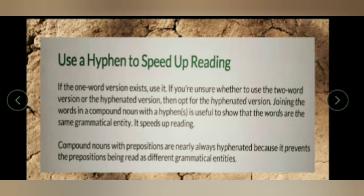So here's the first point that we must focus on. Use a hyphen to speed up reading. So if the one word version exists, use it. If you are unsure whether to use the two-word version or the hyphenated version, then opt for the hyphenated version. Joining the words in a compound noun with hyphens is useful to show that the words are the same grammatical entity. It speeds up reading. So with a hyphen, we can easily find out that this is a compound, and we do not slow down to consider the grammatical aspects of the words or the conjugations to find whether they are used as a single word or there's actually a difference in their uses. They are used as two different words. So it's better to use a hyphen, and it will speed up our reading.